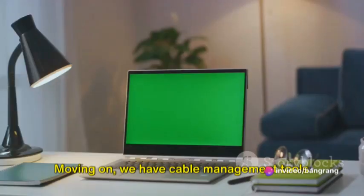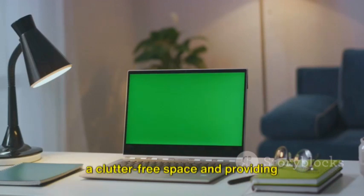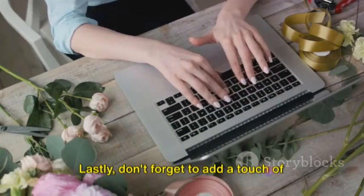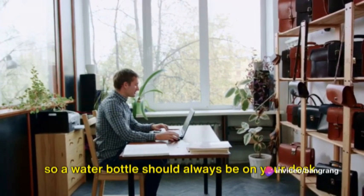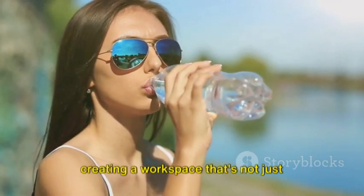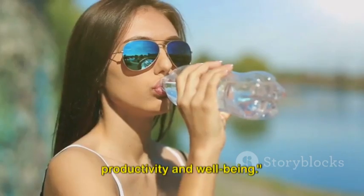Moving on, we have cable management tools and a desk lamp. These play a crucial role in maintaining a clutter-free space and providing adequate lighting. Lastly, don't forget to add a touch of personality to your workspace with plants and personal items. And of course, staying hydrated is key, so a water bottle should always be on your desk. Each of these items contributes to creating a workspace that's not just visually appealing, but also conducive to productivity and well-being.